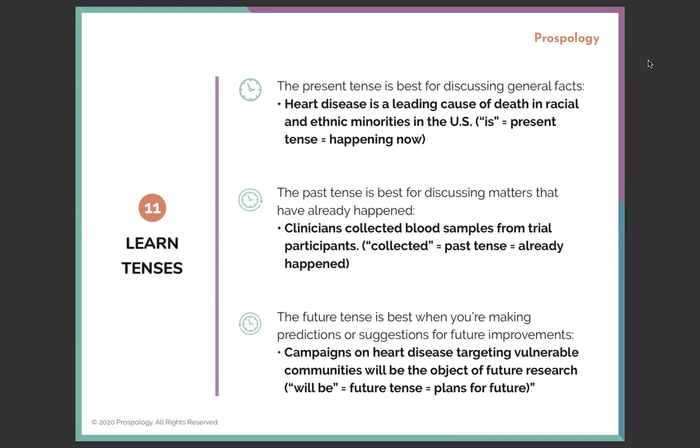So when do we use the present tense? We use it when we're talking about general truths and facts. Here's an example. "Heart disease is a leading cause of death in racial and ethnic minorities in the US." This is happening now, and it is also a fact. Therefore, you use the present tense. This would be used, for example, in the introduction portion of your writing, if you're writing a research paper.